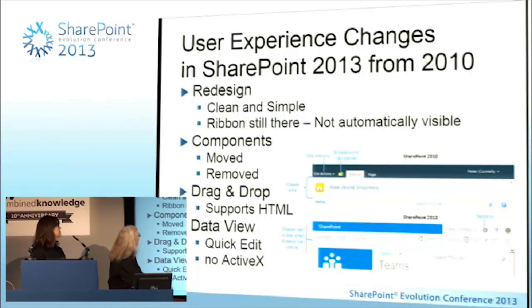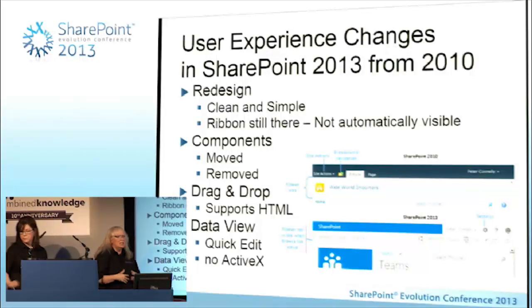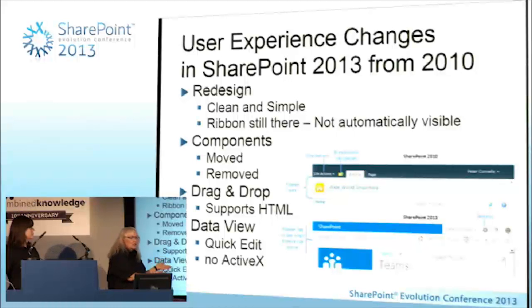SharePoint 2013 has been redesigned. It's supposed to be a cleaner sort of looking. It's also supposed to be taking SharePoint out of the branding a little bit. You know, how often do you hear, I want a SharePoint, but I don't want it to look like SharePoint. So in fact, SharePoint 2013 is a lot cleaner looking and has a lot less branding out of the box, the default look and feel, than perhaps the previous version.